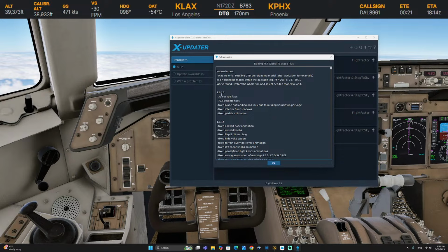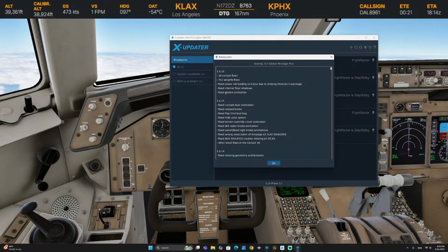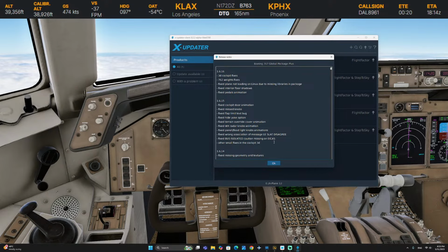So from 1.616 and 1.615, these are the new. So 3D cockpit fixes, weight fixes, fixed plane not loading on Linux due to missing libraries in package, fixed interior floor shadows, pedal animation, and in the previous version, so the one before, this one is very recent. This was, I think, yesterday or the day before. Fixed cockpit door animations, missing knobs, flap limit text bug, hide yoke option, terrain override, weather radar, fix the panel floodlight knobs animation, wrong association.